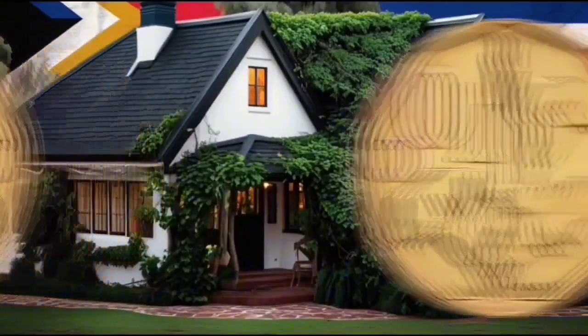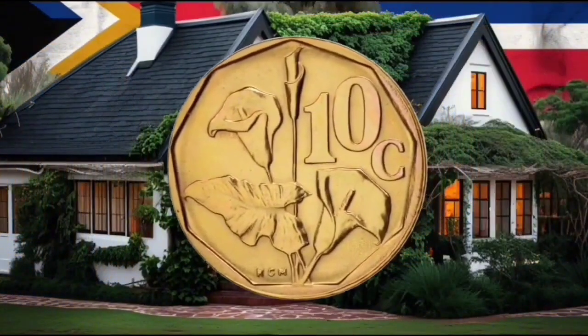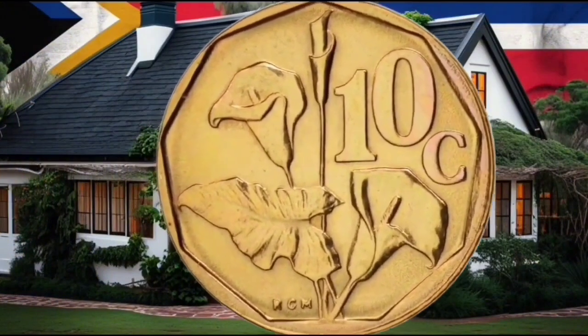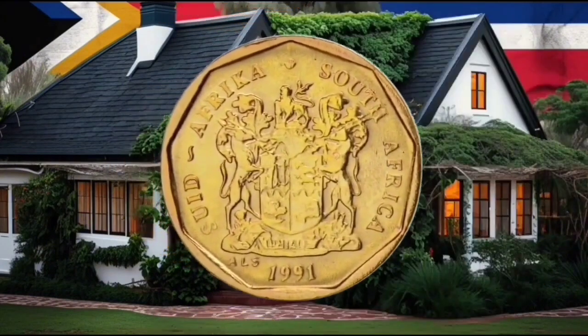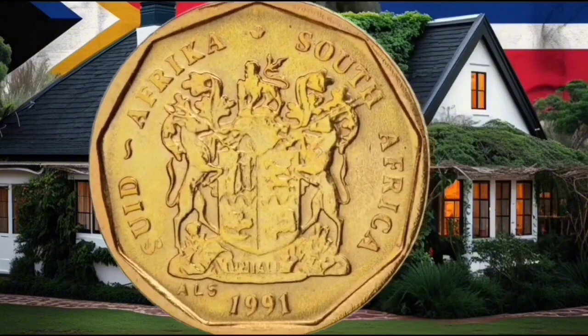This coin, a 10 cents coin from South Africa, dated 1991, may appear ordinary at first glance, but it carries a rich backstory and some very surprising details that make it a valuable item in numismatic circles. Whether you're a seasoned collector or just beginning your journey, this is a coin worth learning about.